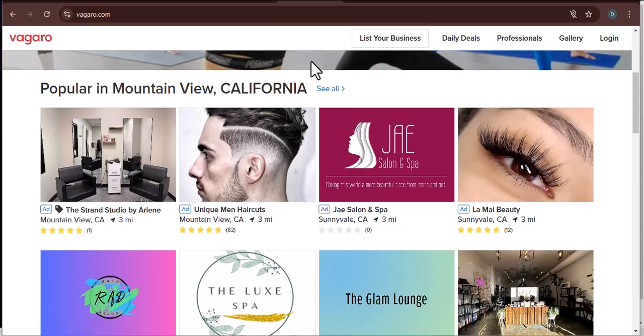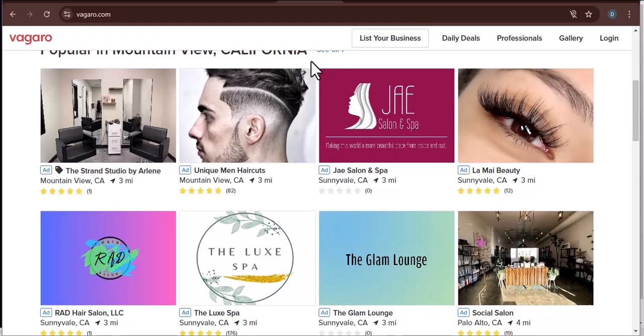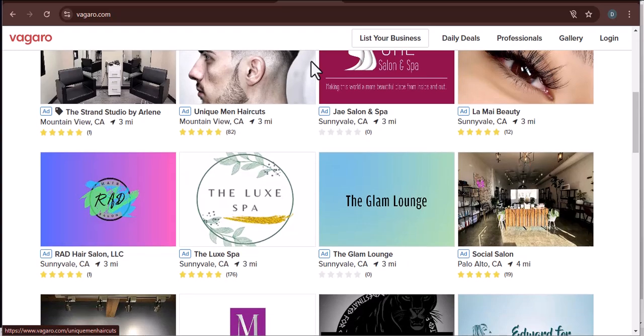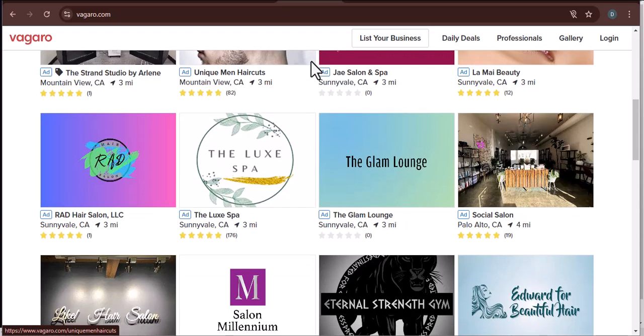So, if Vagaro doesn't have a free option, what are some of the popular alternatives that do offer a free tier, or at least a very competitive entry point? One prominent example is Fresha. Fresha is widely known for offering a completely free plan for its core scheduling and booking features. They make their money primarily through payment processing fees, which are competitive.